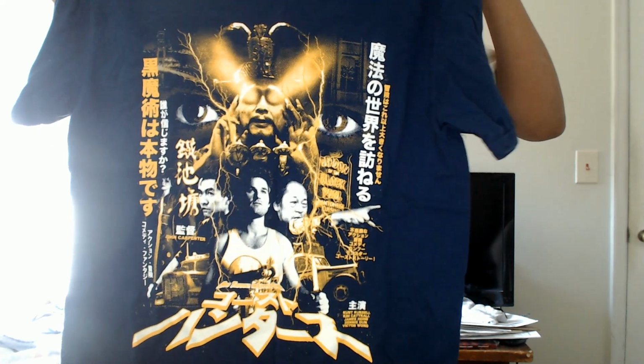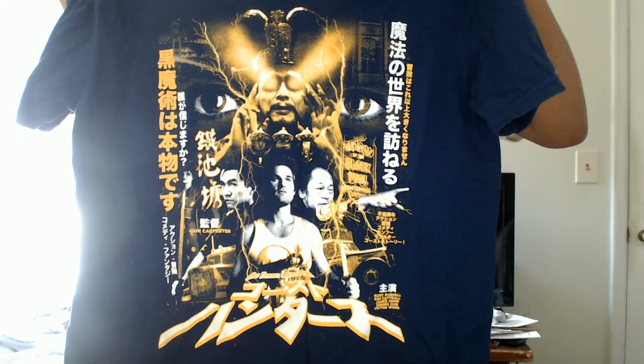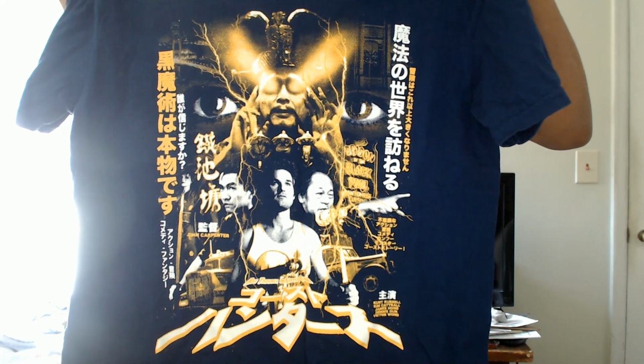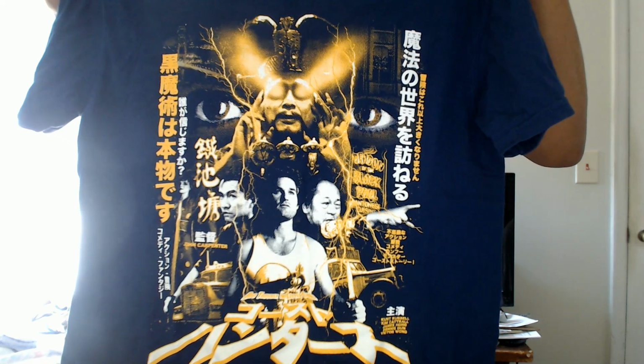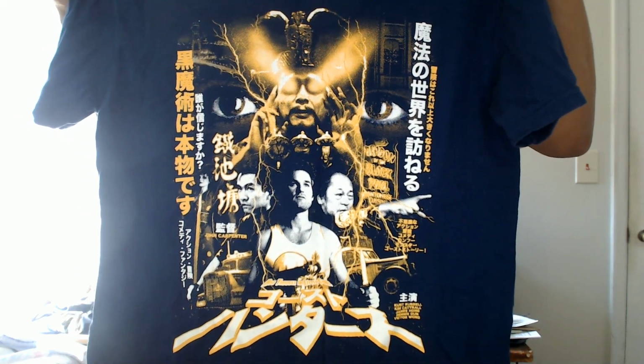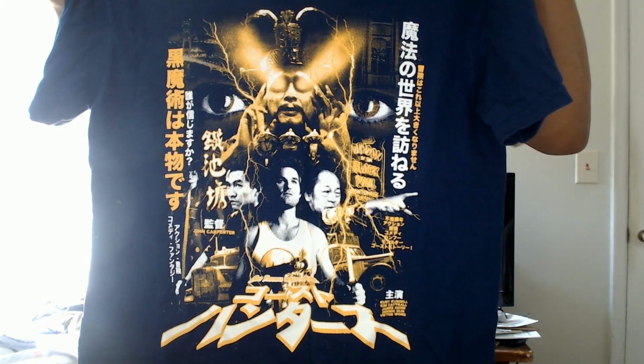This is another shirt design inspired by the movie Big Trouble in Little China. This is a variant. The color of the shirt seems to be like a navy blue. And of course the design is all in gold and white. I'm glad I have this shirt in my collection. It's pretty cool, actually. I like it. Nothing on the back, of course. If there was something on the back, I'd show you, but it's just on the front.